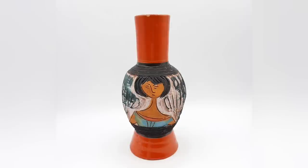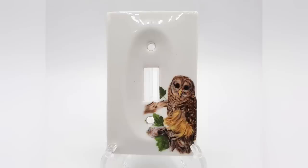I'm going to wrap up this trip to Goodwill. I'll see you at home with my haul. Hope you enjoyed it. I did get it all in my cart and nothing broke. Here is everything that I picked up on this trip to Goodwill.